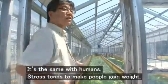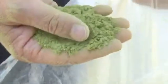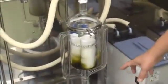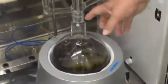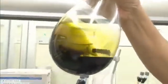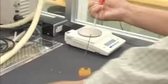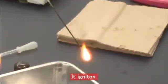To take the oil out of the algae, first, they're dried. After being made into a powder form, a special liquid is mixed in. Then, a black liquid emerges. But is this really oil? When put to a flame, it's burning. This is oil without question.